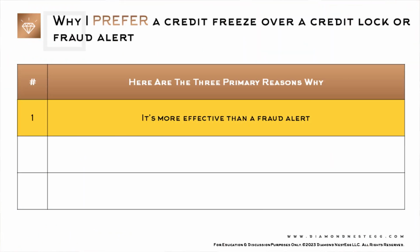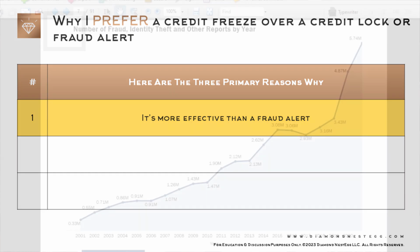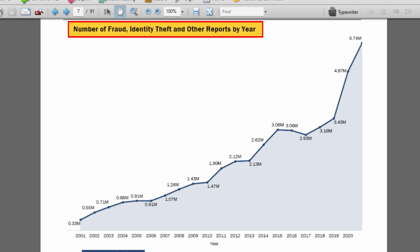1, it's more effective than a fraud alert. Given the rise in reported fraud, identity theft, and other similar cases in recent years, as you can see here, and the number of warning emails about scams that I've received recently from the banks and brokerage firms that I do personal and professional business with, my preference is for the more effective credit freeze option.